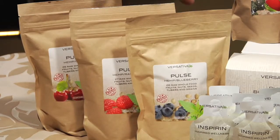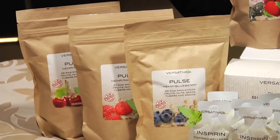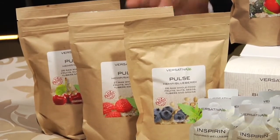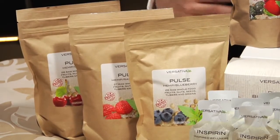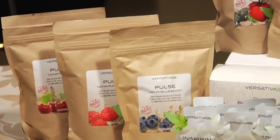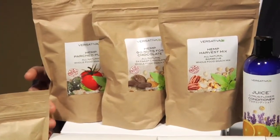So we put together fruits, nuts, seeds, grains, tubers, legumes, blueberry, cherry, raspberry, all seven fibers, your vitamins, your minerals, essential fatty acids, amino acids, the perfect raw food snack meal. Tastes delicious, incredible for your health. Even if you're looking at weight management, eat as much as you want when it comes to weight management. Amazing product.